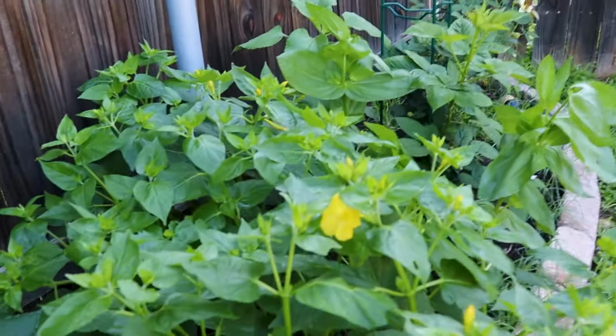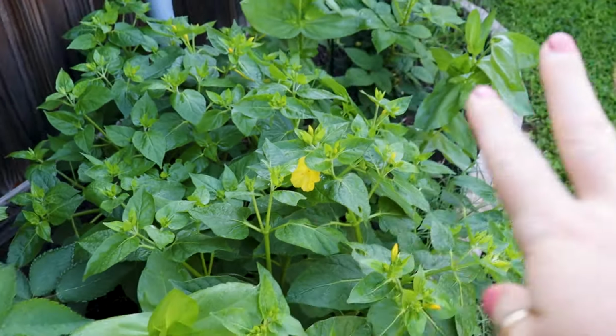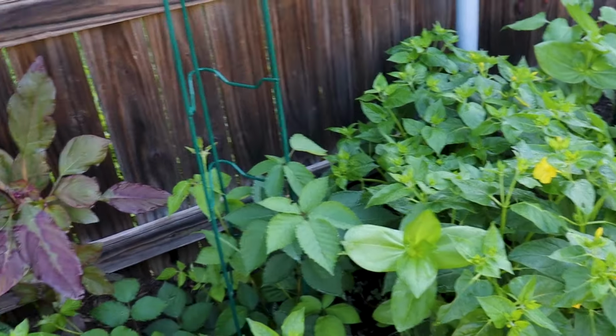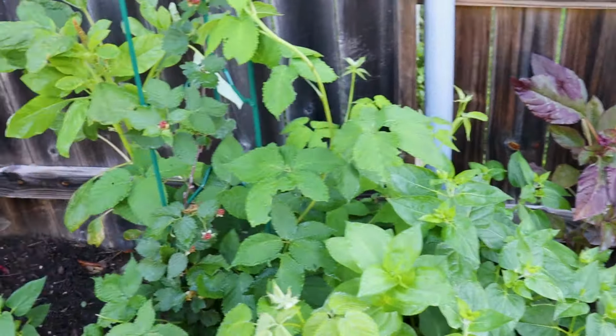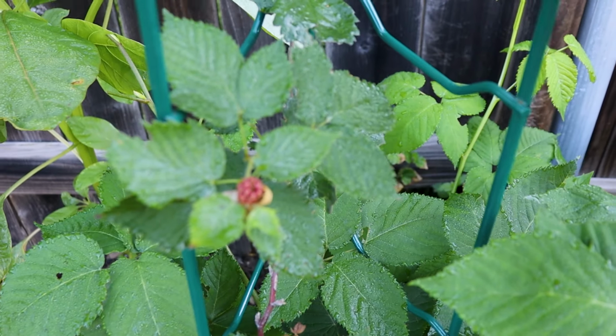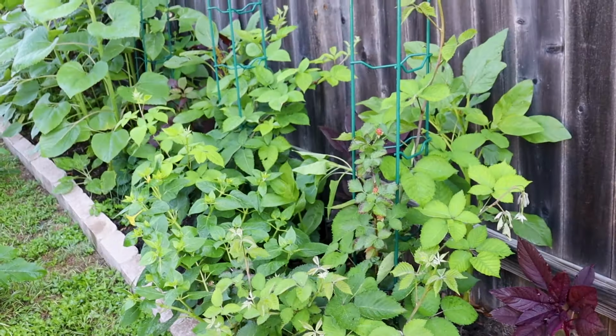But these 4 o'clocks are gorgeous. They're this beautiful yellow color. I had no idea what color they were. My cousin sent me these seeds. They have a homestead and a garden. But the blackberries are doing great. I mean, they're really just getting established this year, so the berries are kind of small. But overall, this whole section's doing really well.